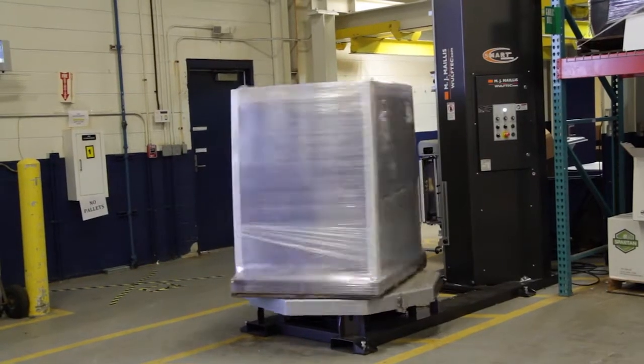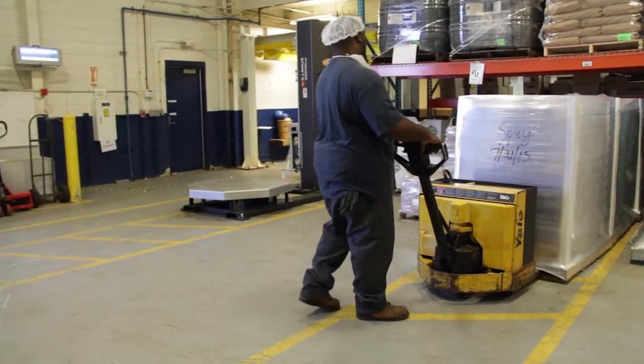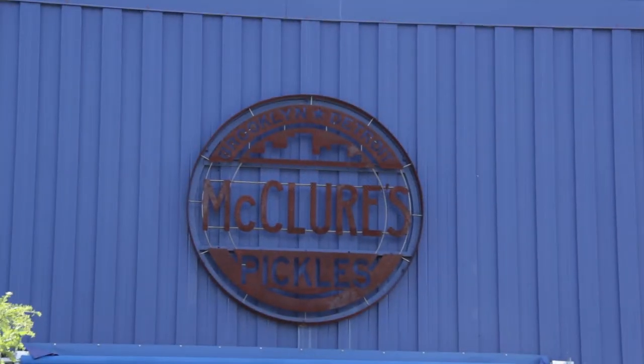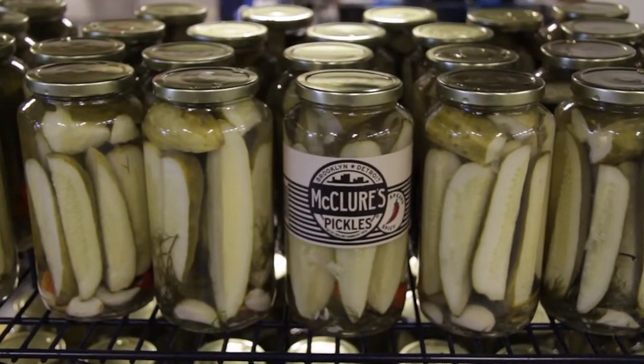McClure's produces 10 to 14 pallets per day of finished product. McClure's distributes their products nationwide and internationally. They also have an office and distribution center in Brooklyn, New York. They have no plans of slowing down as more space and equipment is in the company's very near future. These pickles are becoming a household name and not just in the McClure house.